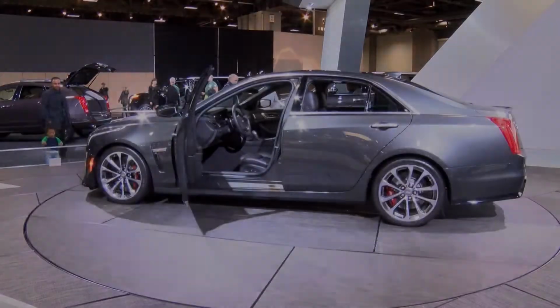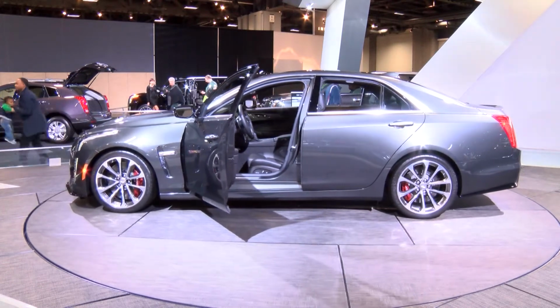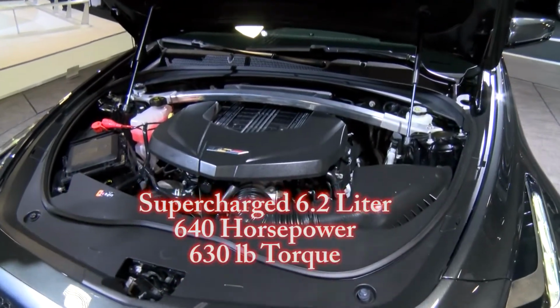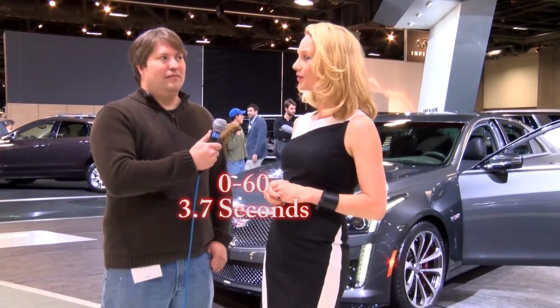So, Alexis, tell us a little bit about the CTS-V. So we're incredibly proud of it. It is the most powerful vehicle in Cadillac's 112-year history. It is powered by that very same supercharged V8 6.2 liter, 640 horsepower, 630 foot-pound of torque, and the 0 to 60 times are 3.7 seconds.